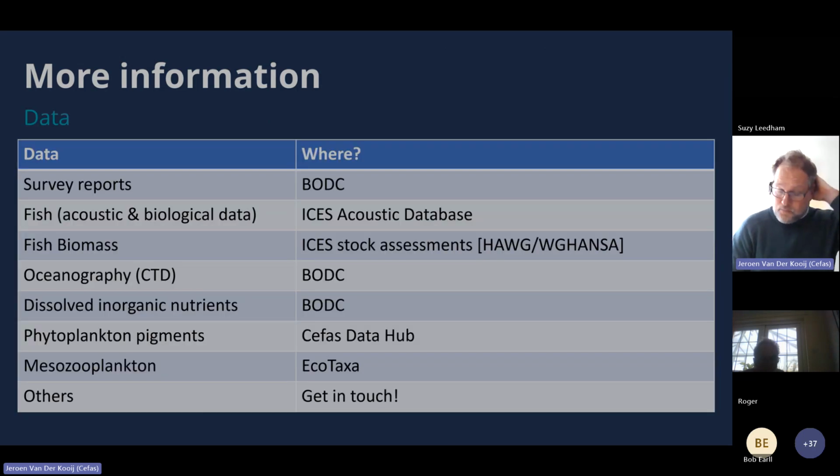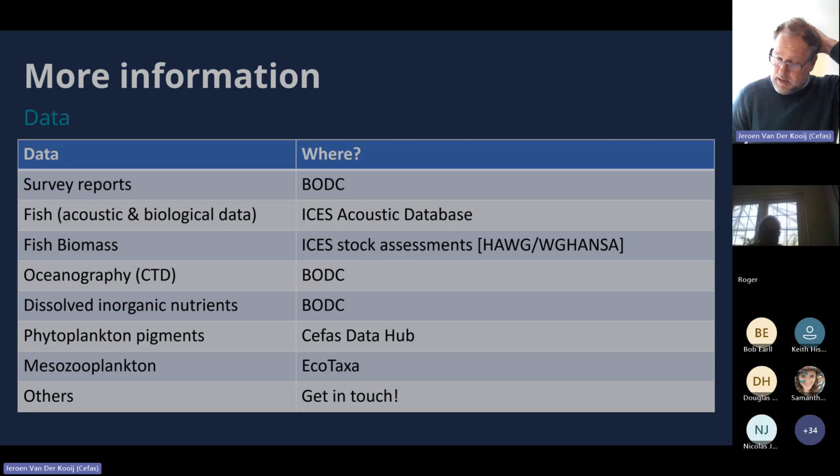And then data. Perhaps if you find this sort of information interesting, we publish the reports on an annual basis. They're all publicly available on the BODC website a couple of months after the survey completes. And then the various data sets are available at these sources, all publicly available. And if it's not, and you're interested in something, just get in touch.